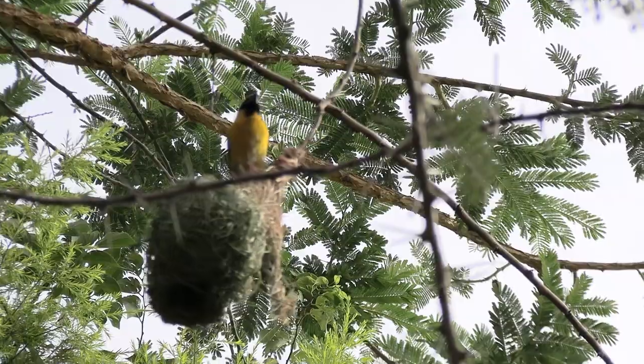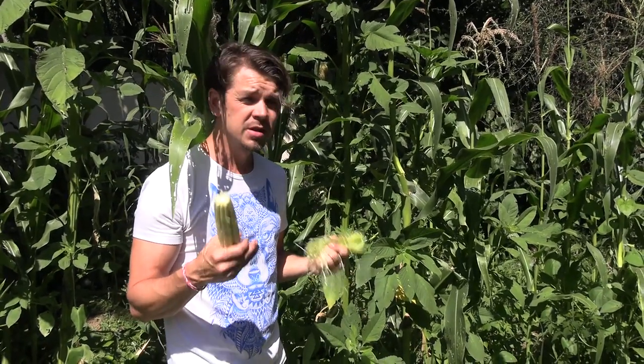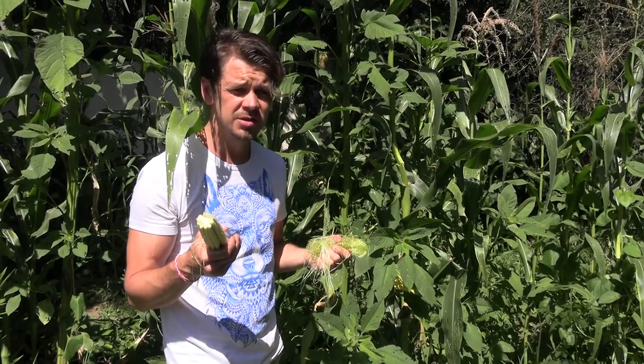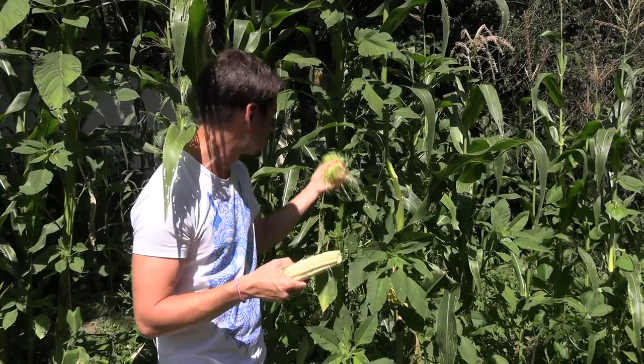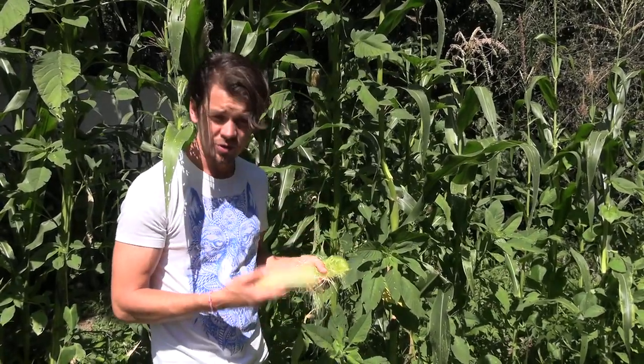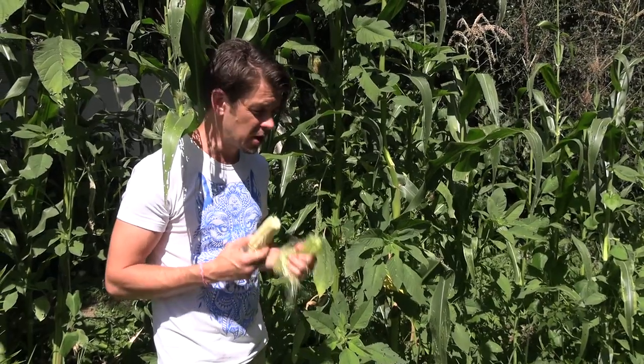Self-sufficient life, you've got to be diligent at certain times of the year. You've got to be diligent to plant your seedlings, and you've got to be diligent to plant your seedlings into the ground to get the plants. And mulch, mulch, mulch.